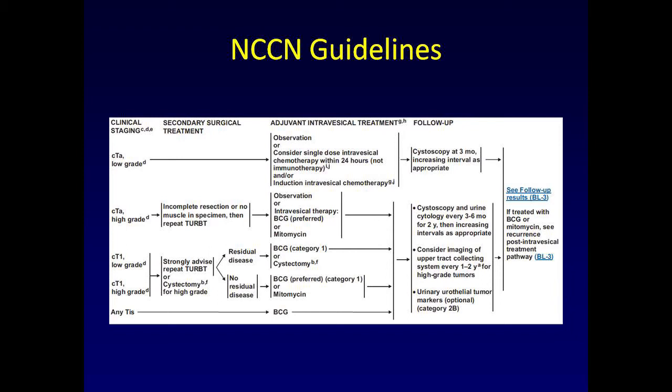Here, if you've got a TA, high-grade lesion, if the urologist believes that this was an incomplete resection and there's no detrusor muscle, deep muscle, in the specimen, then you have to go back and perform a repeat restaging TURBT and then administer intravesical chemotherapy. If you have a T1 lesion, either low-grade or high-grade, recommend, once again, restaging TURBT, and then administration of BCG or mitomycin, which I'll go over shortly.